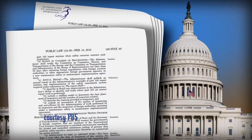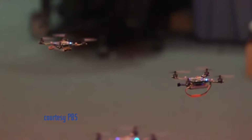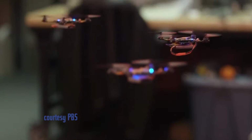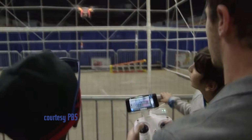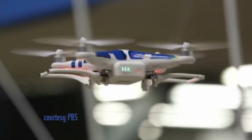The 600-plus pages of new regulations require drone operators to keep the unmanned aircraft within sight, avoid flying it over people, operate only during daylight, and pass a written exam every 2 years. Users say the guidelines add welcome structure to the practice.